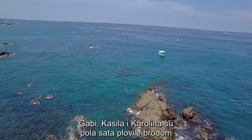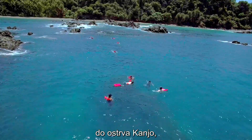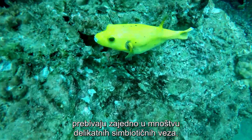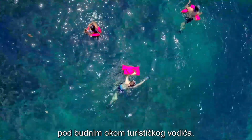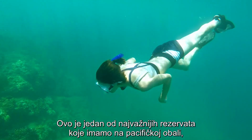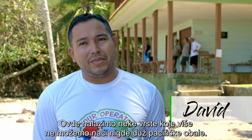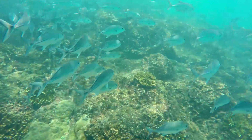Gabi, Kusla, and Caro have taken a boat ride 30 minutes from Costa Rica's mainland to the outskirts of Caño Island, where coral, fish, and other unique-looking creatures dwell together in a host of delicate symbiotic relationships. Only 10 snorkelers are allowed at a time under the watchful eye of a tour guide. This is one of the most important reserves that we have on the Pacific coast. Even in all of Costa Rica, there are some species that are found here that cannot be found anywhere else on the Pacific coast anymore.